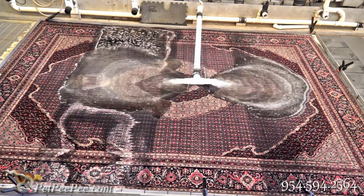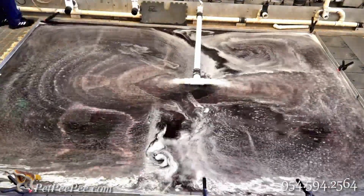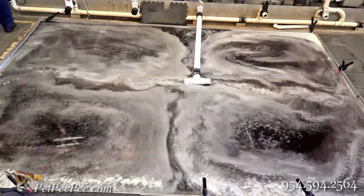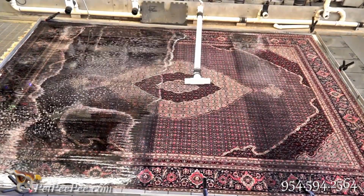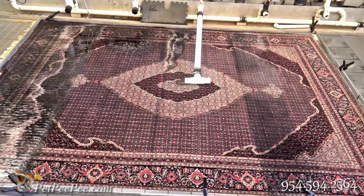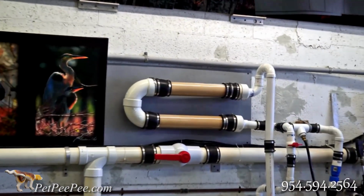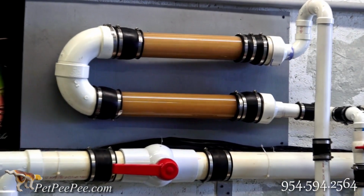I clean your Oriental rug with respect to the art. And I provide a 100% guarantee. I will remove the urine odor completely. I will remove the dirt. And I guarantee the color will be intact and never bleed or run. How do I do that?